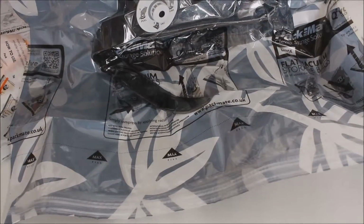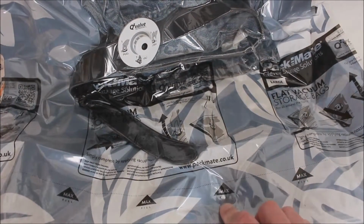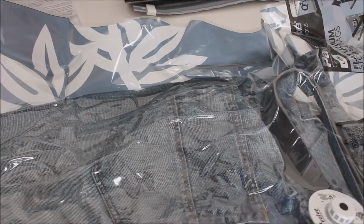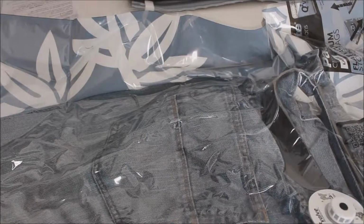What else can I tell you about this thing? Well, something I completely failed to notice the last time I was looking at this was literally seconds ago, is that you have a maximum fill section here. Does that apply in the other one? There's the other bag. No, they don't seem to have the same thing here. Okay, so obviously you would just go up as far as you can. You just use some common sense in that regard.